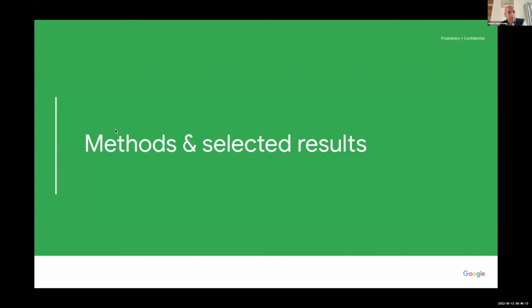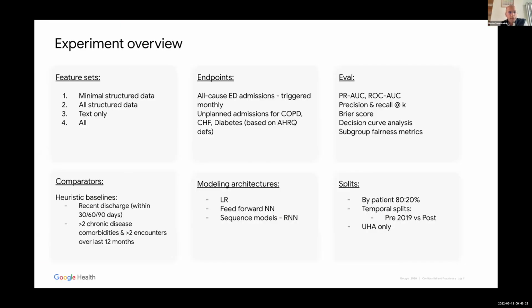So I'm just going to cherry pick a few of the key results. I'm happy to take any questions or chat with anyone in follow-up. So at a high level, this was the experimental overview that we have underway. We're exploring a few different feature sets, including structured data only, text data only, embedded in a few different ways, and a combination of both. Our key endpoints are all-cause emergency admissions, which we trigger monthly. In addition, we have a number of related endpoints around unplanned admission, specifically unplanned admission for congestive heart failure, for diabetes, for COPD, etc., based on AHRQ definitions.